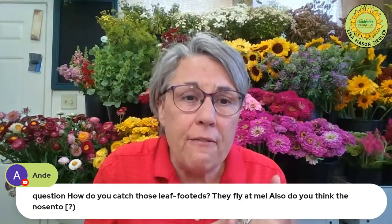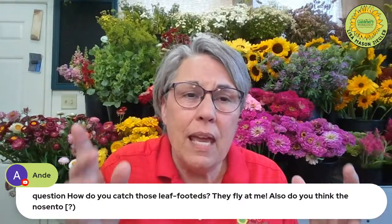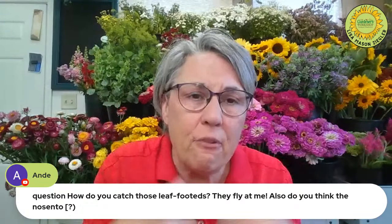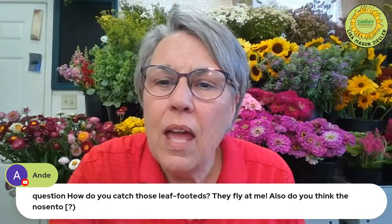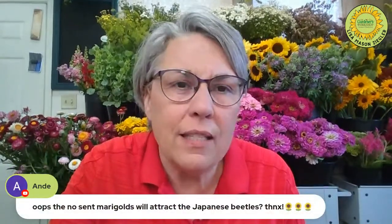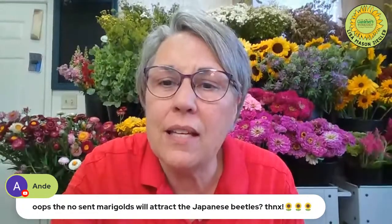So the leaf-footed bugs and the Japanese beetles have to be on the plant for me to catch them. As far as I know, yes, the beetles are going to like the no-scentos just as much as the rest of them.